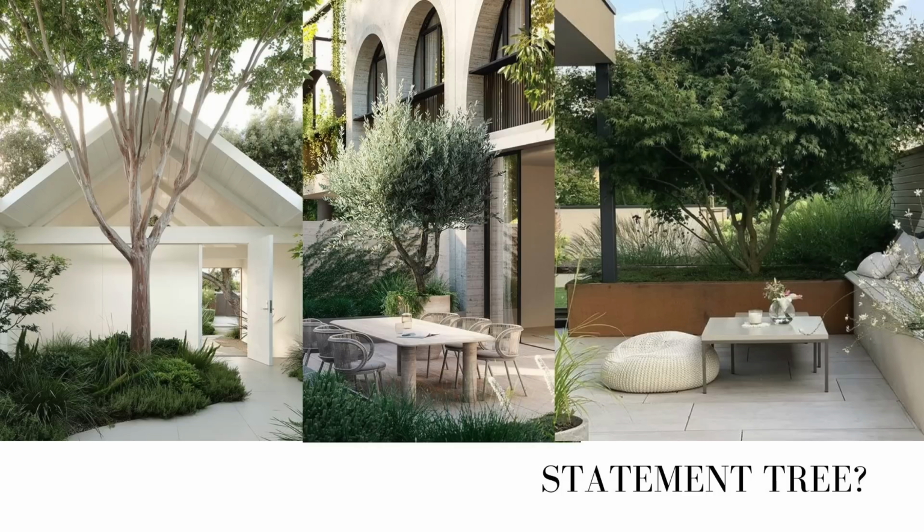But we did want to have one statement tree in our backyard, and our architect suggested a Japanese maple, which is this one on the right. We're not talking about the red short ones. Those are beautiful as well, but we wanted something grand and kind of tall that fills in the space. And I really wanted it to be green. As you guys know, I didn't really want a red hue in the backyard.